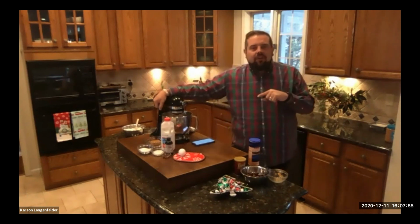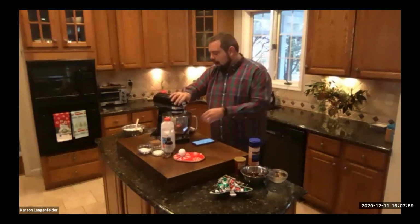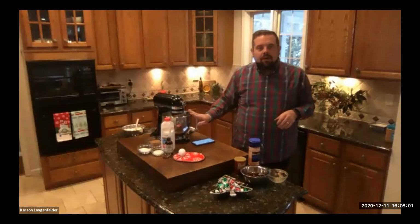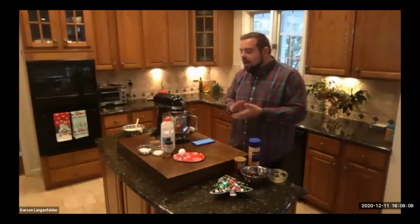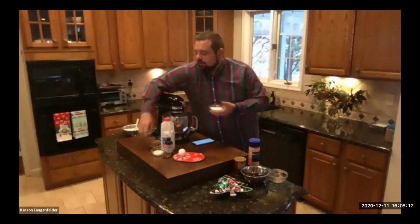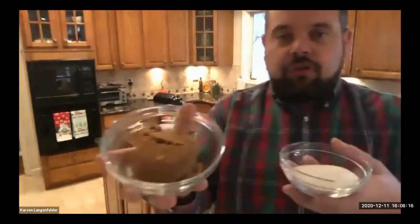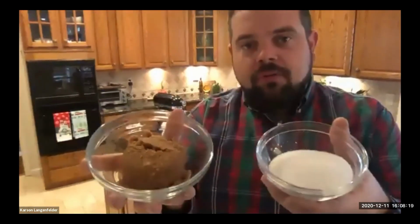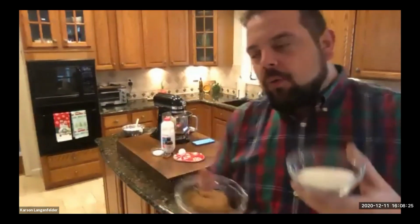All right, so this is looking pretty good. Now we've got our peanut butter and our butter have come together. So it's a homogeneous mixture now, so you don't see the difference between the peanut butter and the butter. So right into this now, we're gonna take our sugars. We're gonna use 2 different types of sugars for this, of course. I'm gonna use our cooking brown sugar, and we're gonna use our typical white sugar. So this is gonna be a half a cup of our brown sugar, and then 1/4 cup of our regular white sugar.